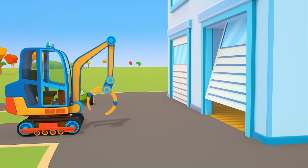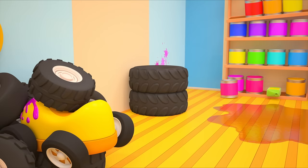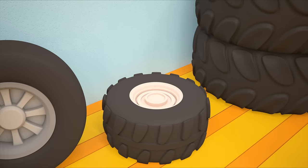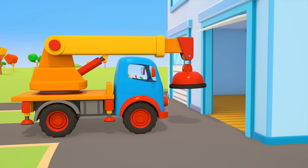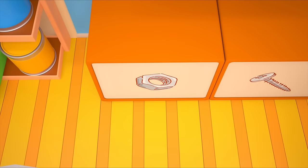The manipulator goes in first. It can use its claw to grab the tires that have fallen onto the yellow car. Fantastic! Now the crane is going into the repair shop. It can use its big magnet to pick up all the nuts and bolts. Let's put them back in place.